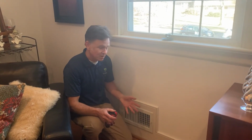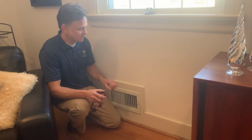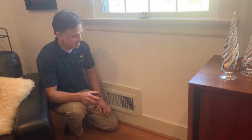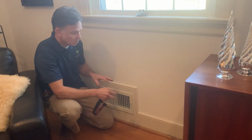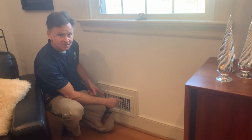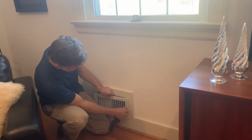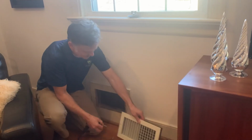So here we are looking at a supply vent, an HVAC register in this home. And in this home, they're in the exterior wall. Often you'll find them in the floor, often in ceilings. But the principles apply to all of these, where as a basic step of duct sealing, we want to make sure there's no duct leakage right behind this register. So loosen these screws. So we're going to take the screws out.